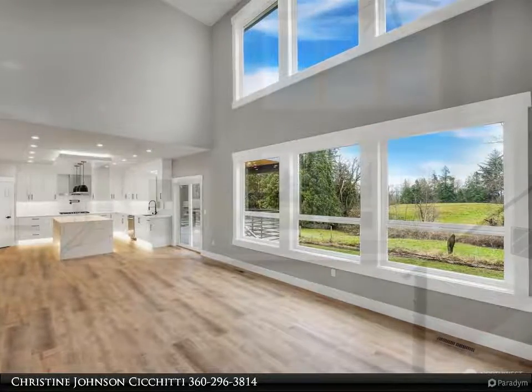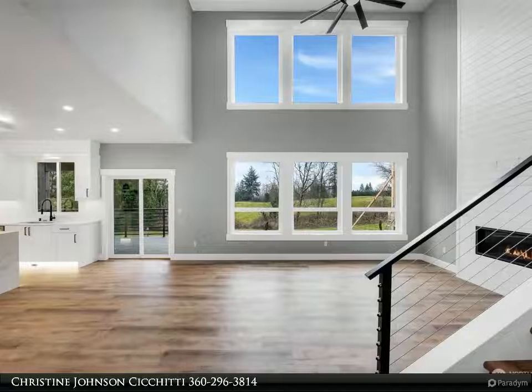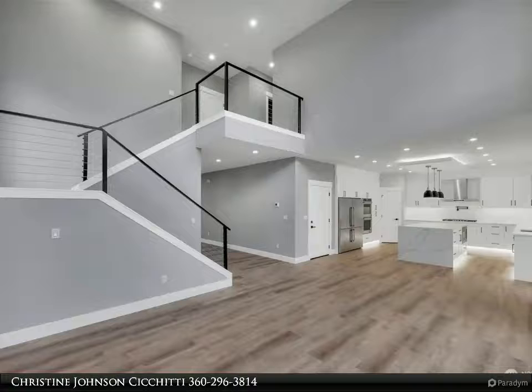Large primary bedroom with elegant bathroom that includes walk-in tiled shower with glass door, double vanity, quartz countertops, walk-in closet. Backs up to greenbelt with no one ever behind you.